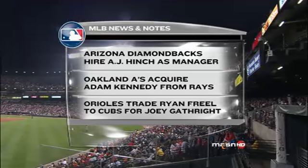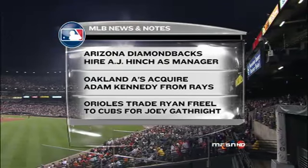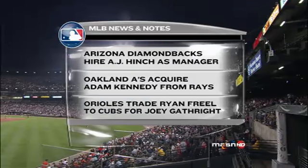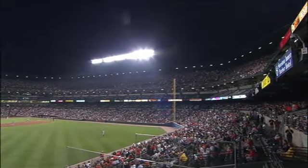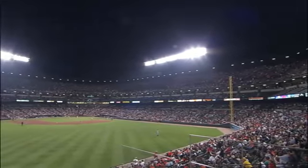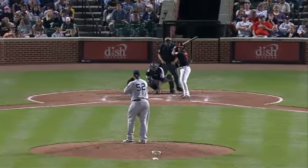Fired Bob Melvin. Also in New York, Yankee prospect Adam Kennedy has been diagnosed with an aneurysm under his right armpit. He will undergo surgery on Tuesday. And for those of you who haven't heard the big Orioles news today, Ryan Freel was dealt to the Cubs in exchange for Joey Gathright. Gathright will be on the 40-man roster, not the 25-man roster. He signed a minor league deal with the Orioles today. Gary, Buck. All right, Amber, thank you very much. As the season rolls along and the injuries happen and teams don't win, managers get fired and players get moved.